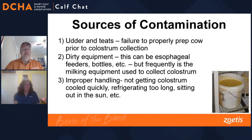Sources of contamination of colostrum, certainly it can be the udder and dirty teats, failing to really prep that cow properly. Usually on most dairies, if we have a colostrum cleanliness problem, it's probably not number one. It's probably either 2 or 3 on this list.